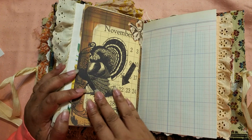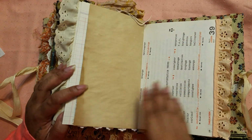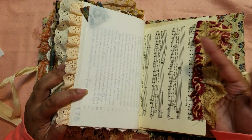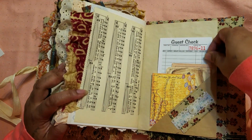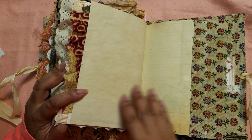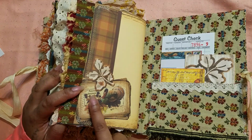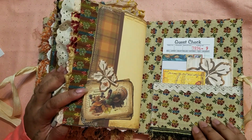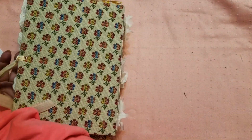Here's November. So beautiful, beautiful, beautiful. And then we have a little tab up there. I love this. And also this feels good too. It's a real silky feeling. And then here again, just some little bits of ephemera that you can journal on or do whatever you want. And then here is the last page with a little turkey here. It probably says Thanksgiving greetings, I'm thinking. And then I did another little pocket in the back and just filled it with little bits of ephemera. And then the back cover.